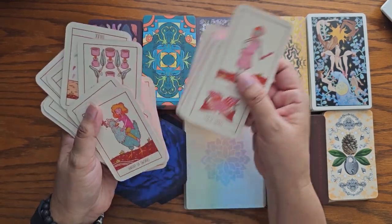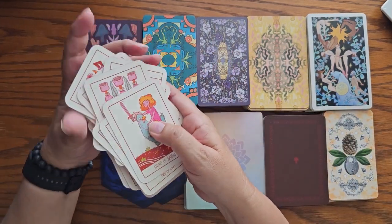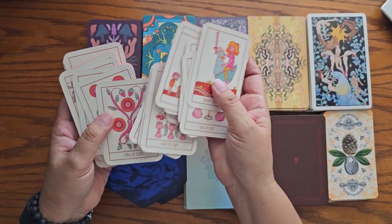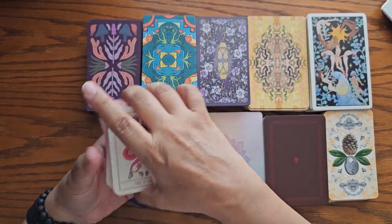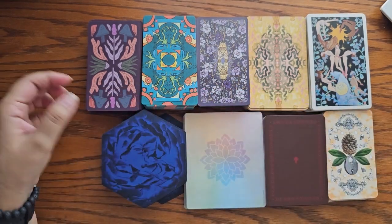And I know this is going to be weird for me because I have all the decks out, but I just wanted to make this a quick video and highlight the last 10 decks because I thought this was a really neat little tag. And this tag has been out for 3 months and I'm just now getting to it. So again, this is the Squid Cake Tarot.